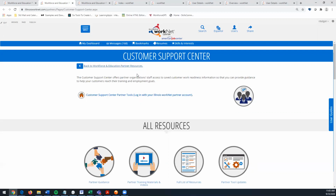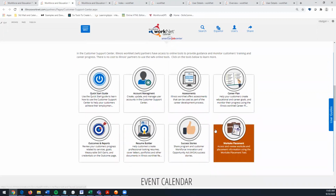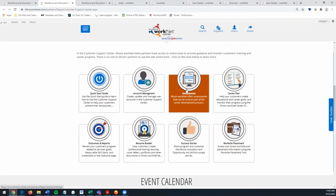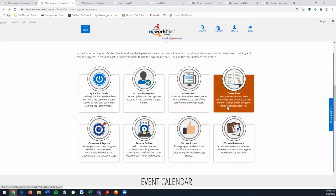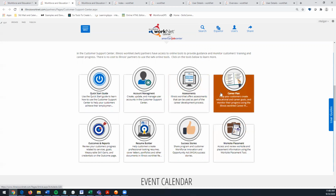And so over the years, as we've worked with different pilot groups, we've developed a variety of tools. I'll just scroll down here a little bit so you can see we have a variety of assessments that users can complete that save those results in Illinois WorkNet. We have a self-access career plan, but you as a career planner could work with them and add additional steps to those career plans and help them to reach their career and training goals.